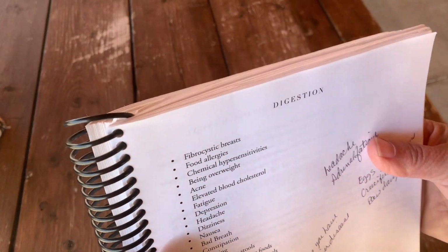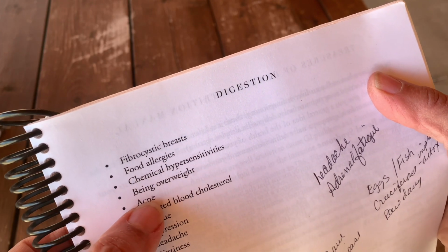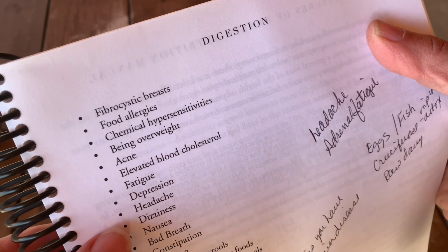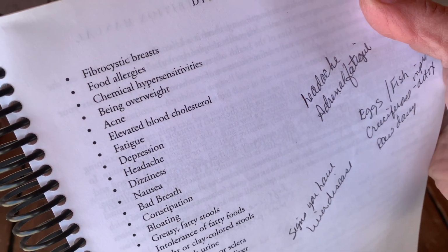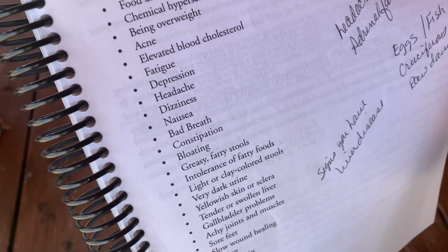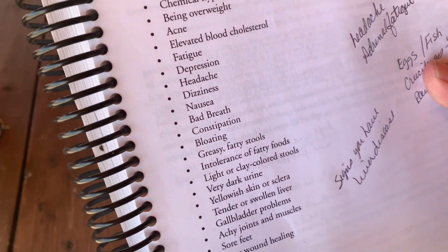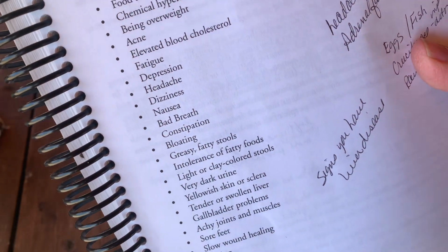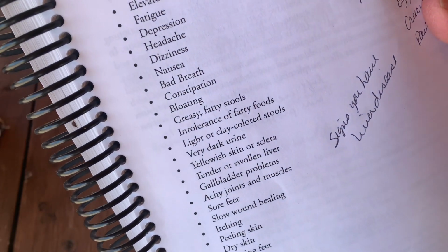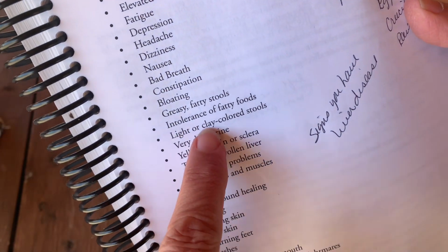So let's just scroll down the list. We have fibrocystic breast, food allergies, chemical sensitivities, overweight, acne, elevated cholesterol, fatigue, depression, headache, especially tension headaches, dizziness, nausea, bad breath, constipation, bloating. All of these things are issues that we need to look at. Then we have greasy, fatty stools, intolerance of fatty foods. If you eat fatty foods, anything with an oil or a fish, and you're like, I just don't feel good, that is a liver issue.